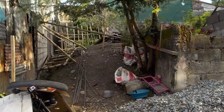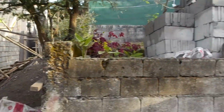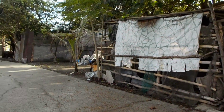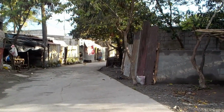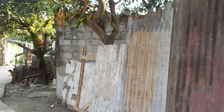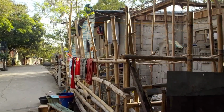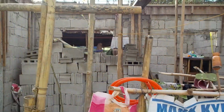Okay, and they've been working on the back of this place. You can see the wall going in right there. Been slowly working on this place here. They've been working on this place here, the sun in my eyes.